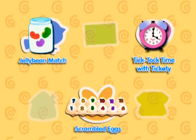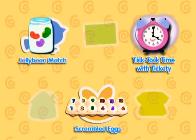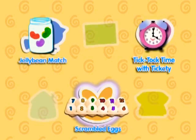Time really flew with that game. Do you want to play again? We could also play Jelly Bean Match or a game called Scrambled Eggs. Or you could press the white arrow to keep looking for Blue's clues. Everybody do the Jelly Bean Match. Watch the tick-tock time fly on Tickety. I love scrambled eggs. Yum, yum.